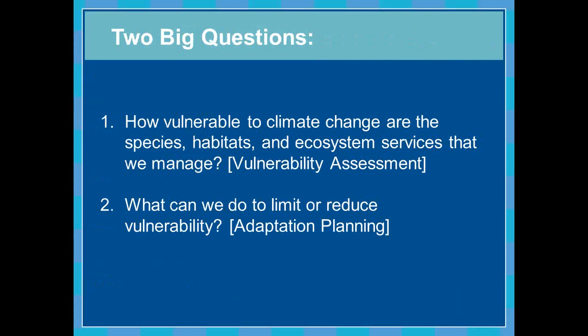And so what we're really looking to accomplish with this project is to answer these two really big questions. The first is, how vulnerable to climate change are the species, habitats, and ecosystem services that we manage here on the North Central California coast? And we're hoping to be able to answer that question in phase one of our project, or the vulnerability assessment phase.